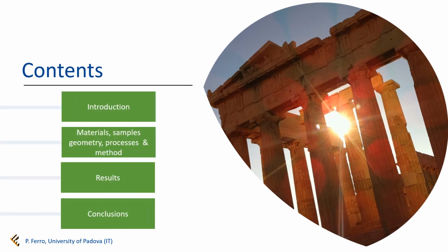Here are the contents of my talk. I'll introduce the topic and the goal of the work. I'll describe the experimental procedure and the obtained results. And finally, as always, the conclusions.